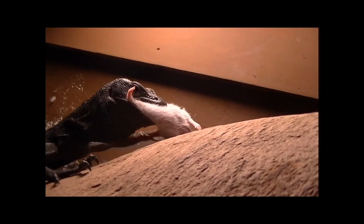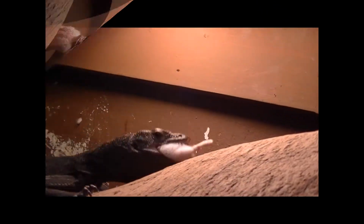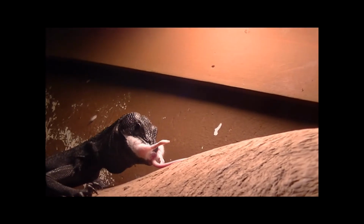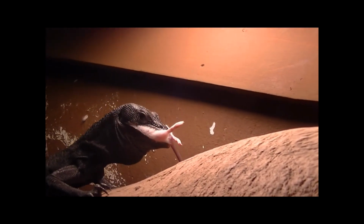In the wild, the black tree monitor will eat a variety of things, such as insects, small birds, eggs, and even some rodents, such as what is being fed here.